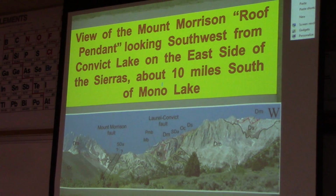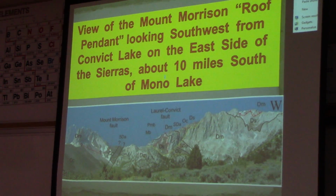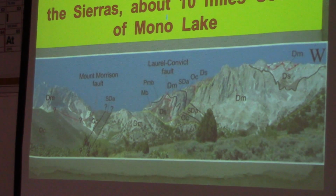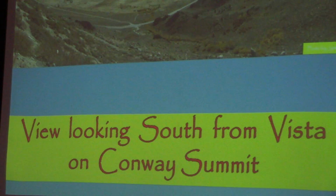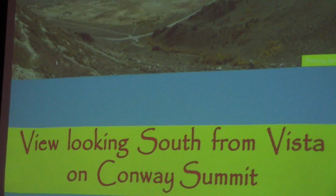This is a shot taken from the entrance to Convict Lake on the east side. And if you have a chance to get down there, this is absolutely spectacular geology. It rivals any place in the world, literally. This is Mount Morrison, the roof pendant, looking southwest from Convict Lake. All these different letters in here are symbols of the different formations that are in there. And so you see the crust of the Sierras is not all completely granite, but there are other rocks that were not completely assimilated.